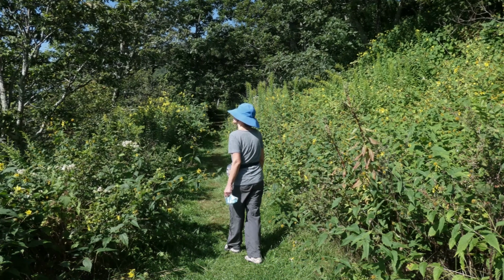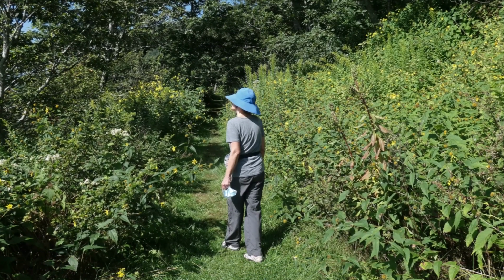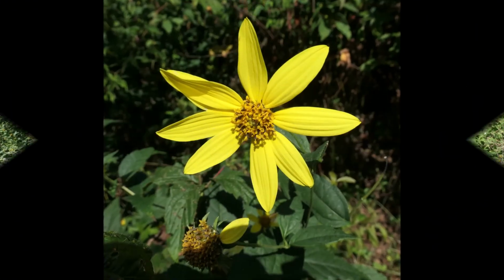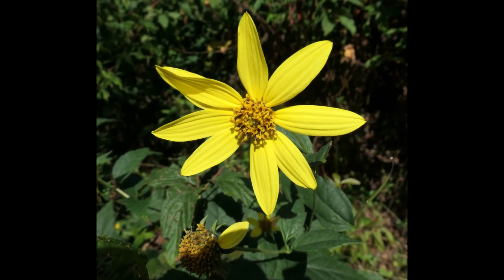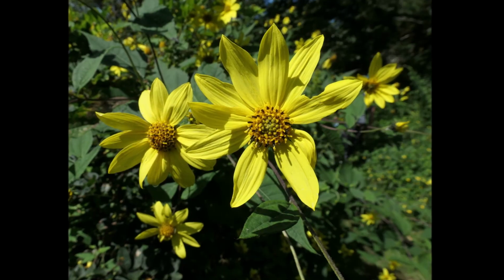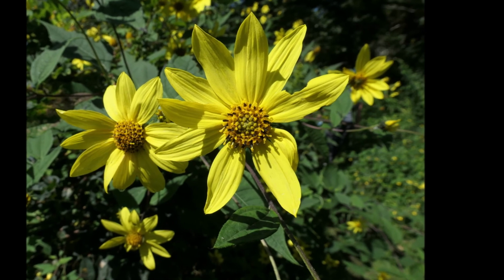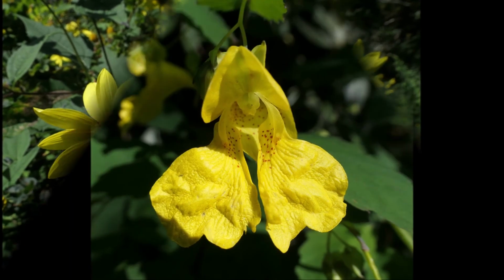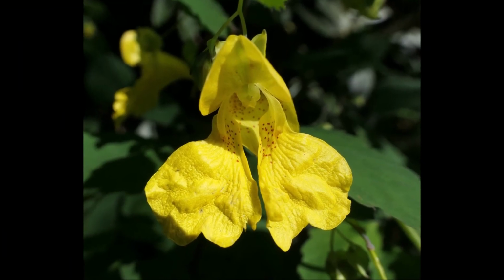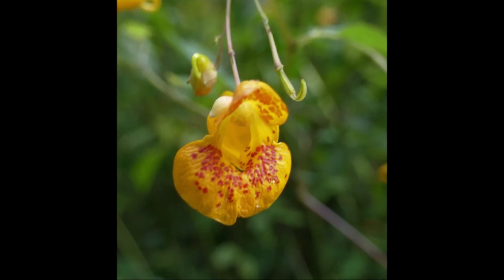After a delivered continental breakfast the next morning, we took a walk on the Mountains to Sea Trail right below the hotel and saw some great wildflowers, including these either sunflowers or coreopsis, I'm not sure which. And we also saw quite a few of these pale jewelweeds, the yellow ones, and then later we saw the orange ones, which are called spotted jewelweeds.